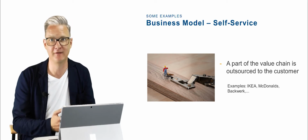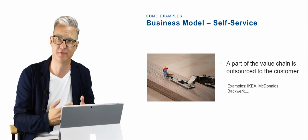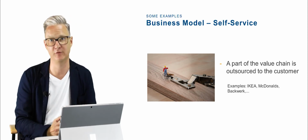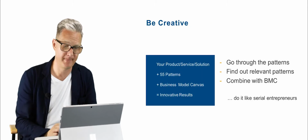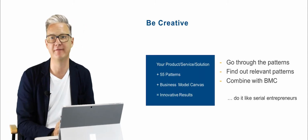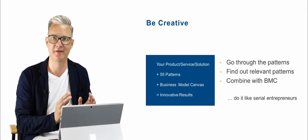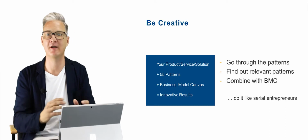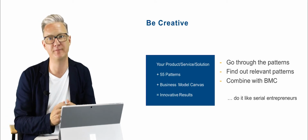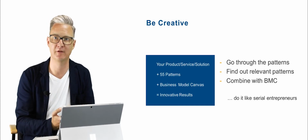So do-it-yourself is not only fitting to furnishing; it's fitting to all kinds of new business. As I said before, there are 55 business model patterns, and what the St. Gallen people did is they made pattern cards out of it, and you can use these pattern cards very well to create your own business model.